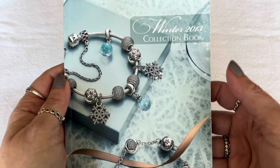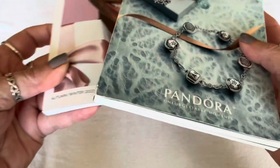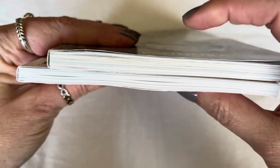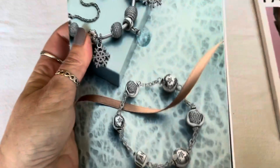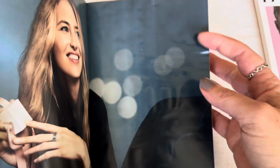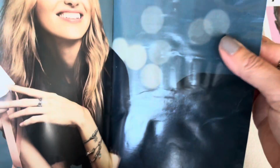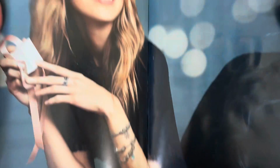So now I'm going to move on to the Winter 2013 collection book. Right away, I can see that this collection book is quite a bit thicker compared to this one. And so the pages also seem to be a little bit thicker. And when you first open the book, you can see that it is a little bit damaged, my book. It looks like I got it wet at some point. Who knows what happened back in the day.